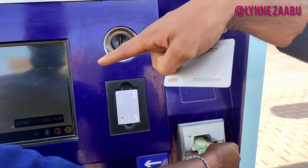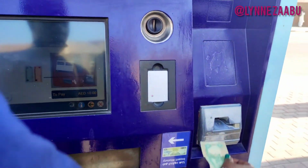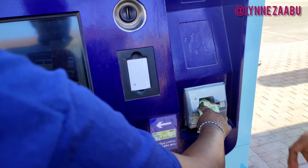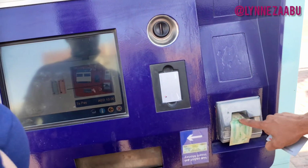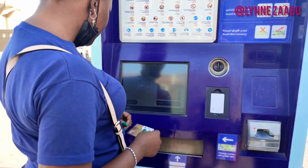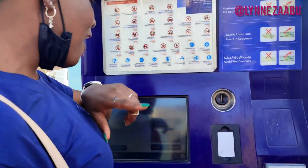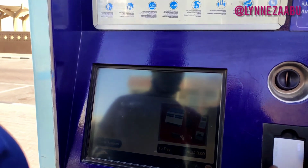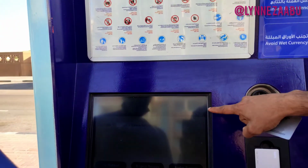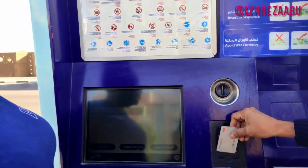Then it opens here. I'm being helped. It's not opening though. Great. And you have to wait. And then it will show you the balance. And then you can take your card. Oh, this is a different one. Thank you. It's a different one.